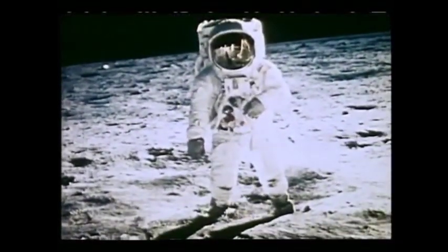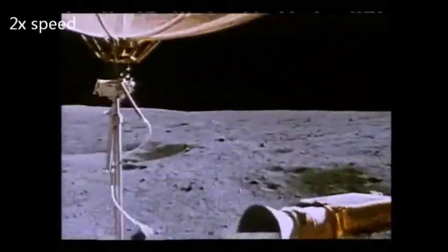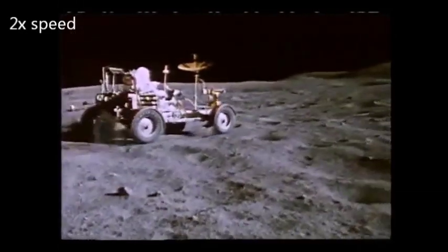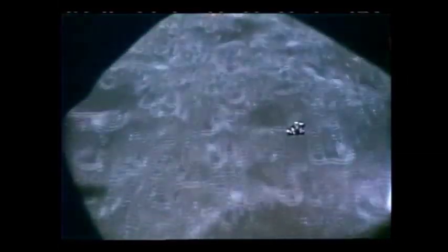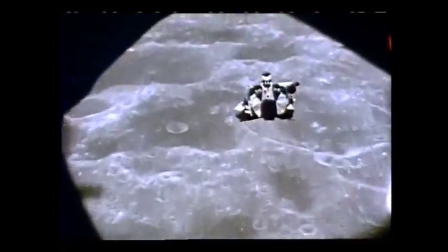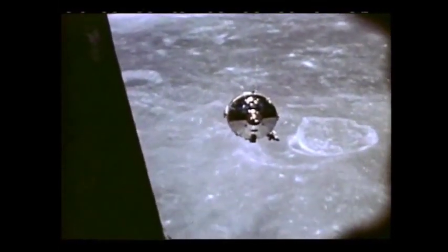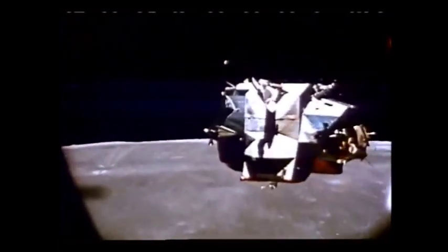That's one small step for man, one giant leap for mankind. Looks like you've been flying well up there, partner. The spacecraft looks good. You betcha. Here we go. A super flying machine. Looks kind of tinny to me.